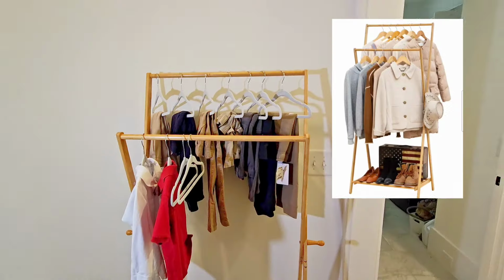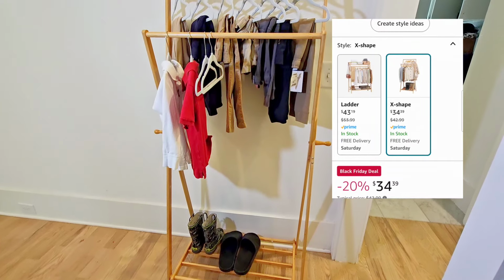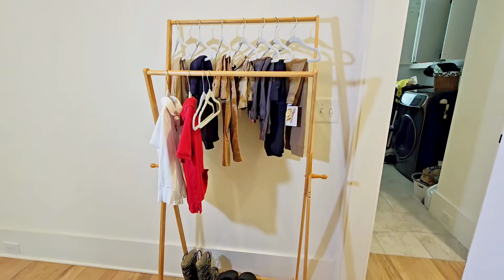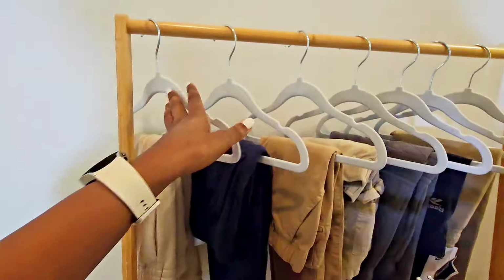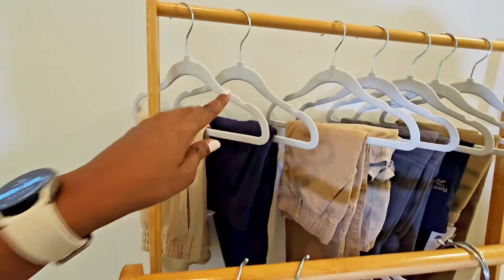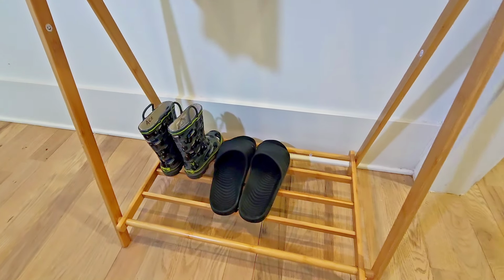Another deal is on this bamboo garment hanger. So you can use this for however you like. You can hang jackets on it. You can hang shoes, clothes on here. It does collapse and fold up to save space. This is ultimately going to my laundry room, but I just pulled it out so you guys could see it. But great storage on this. This is currently marked down 20% off.